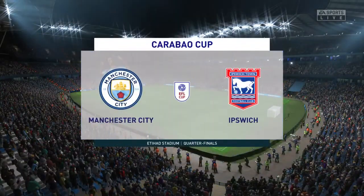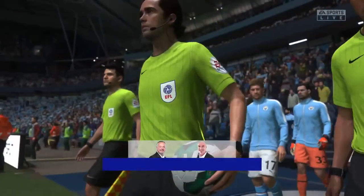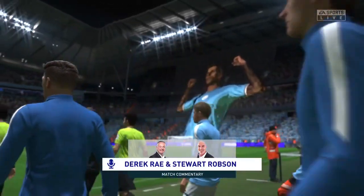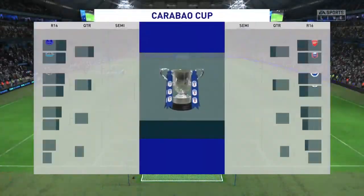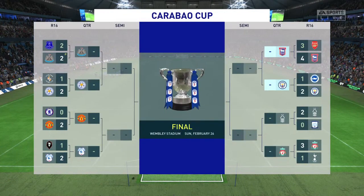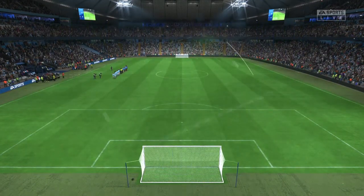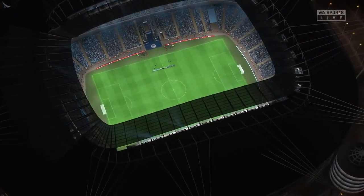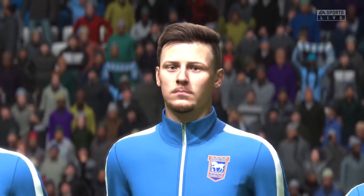Hello and welcome to the Etihad Stadium. I'm your match commentator, Derek Ray, and sitting alongside me, the former Arsenal, West Ham and Coventry midfield player, Stuart Robson. And coming up, action from the quarter-final stage of the Carabao Cup. It is Manchester City, and they take on Ipswich Town. Well, the hosts certainly go into this game as strong favourites. They have better technical players and can be brilliant when everything clicks. But their opponents are well-organised, resilient and pose a threat on the counter-attack. Therefore, an early goal will be the main priority for the home team.